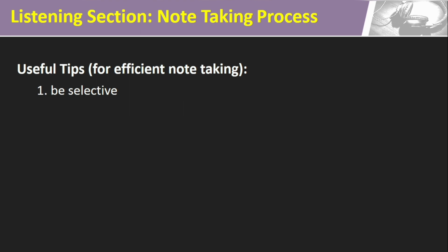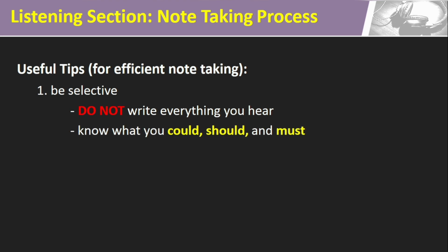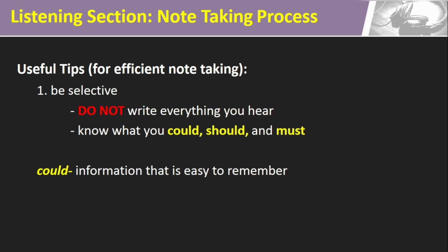First is to be selective. Do not just write everything you hear. As what I teach my students, know what you could, should, and must write on paper. What I mean is, the things that you could write are pieces of information that are relatively easy to remember. For example, emotions or inferred mood are not as important as details. While a question may be asked about it, feelings are easily remembered. So there is no need to write this type of information.